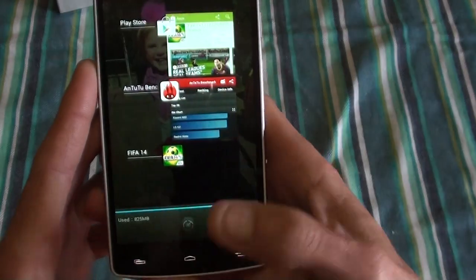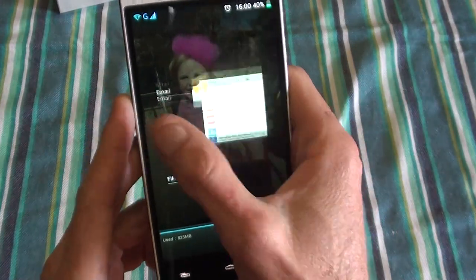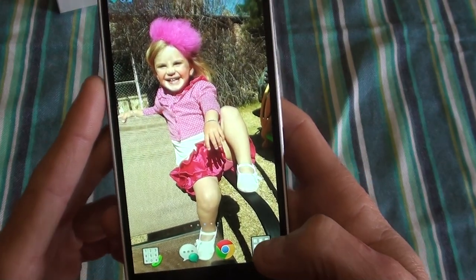So let's go out of here. As you can see, the game runs very smooth on it. Okay, then holding your home button, you reveal all your recently opened apps, close it or swipe them with that one, and then you free some memory as well.